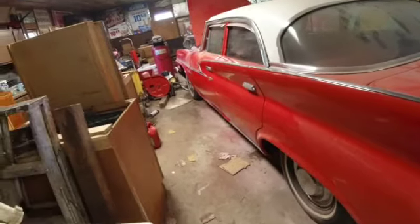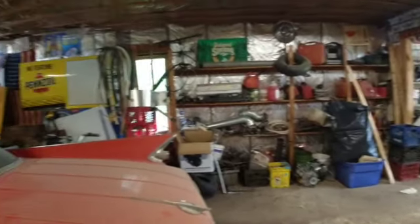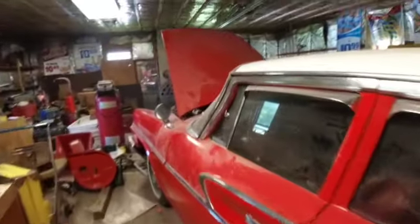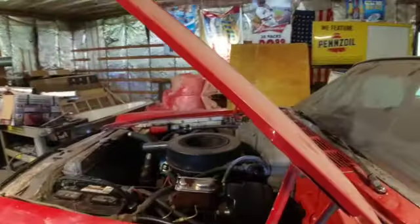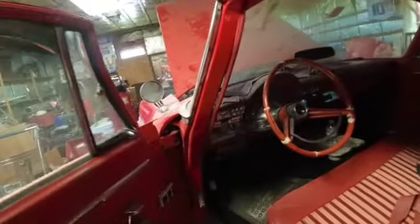Okay, I went ahead and pumped the tires up and I opened the door with the idea that if she starts, I'd like to get her all the way outside just in case she were to quit. So I put a fresh battery in it, poured a little gas in the carburetor. I'm gonna climb in there and we'll see what happens. Oh, the joy.